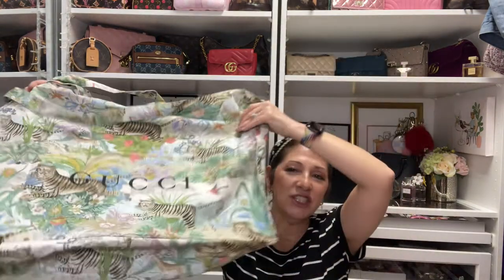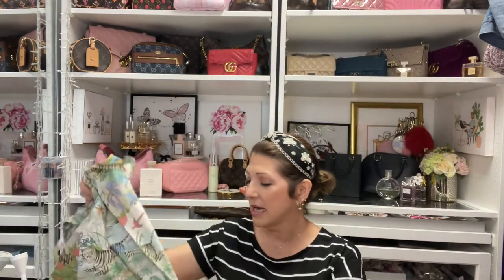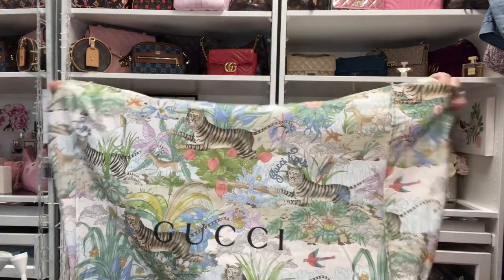I could make this into a pillowcase and put a really pretty pillow inside this bag, because I do sew, so I could change this and make it into something else. You guys have any suggestions with that? I do want it to be useful, and I feel like that's not going to be useful. It's just a flimsy looking bag, but it's beautiful.